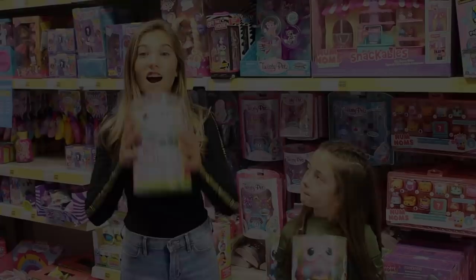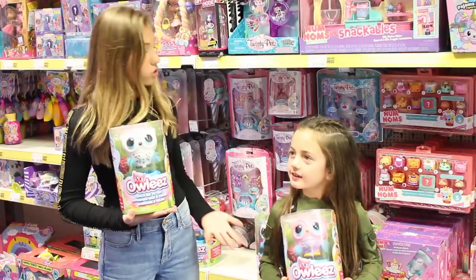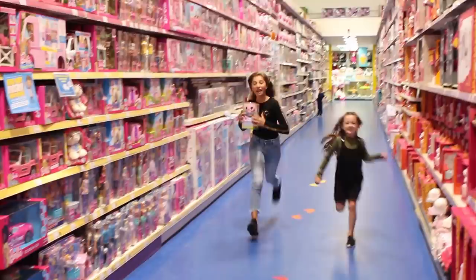That's so cute. Okay guys, so we've found the Owleez and they are so cute. Delilah's got the pink because Delilah absolutely loves pink. Then I've got the white because I love white. And Delilah was the first person to find them, so thank you Delilah for finding these. They're absolutely amazing. And don't forget to stay tuned till the end because Delilah and Romeo are going to get another surprise. We've got to buy this so that we can unbox it and see what it's all about.